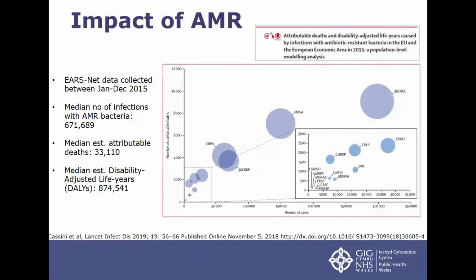And of course, the resistant bacteria have a cost to the patients. This paper used the EARSnet data from 2015 to look at the attributable deaths, and also the disability adjusted life years, or DALYs, of patients with AMR bacteria in Europe. The median number of infections was over 671,000, with an estimated 33,000 deaths. So this is not a trivial issue.